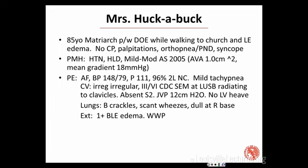We'll talk about the significance of that. Her JVP was elevated to 12 centimeters of water, and there was no LV heave. Lungs had bilateral crackles, a little bit of wheezing, and was dull at the right base, and then she had 1+ bilateral lower extremity edema, but she was warm and well perfused.